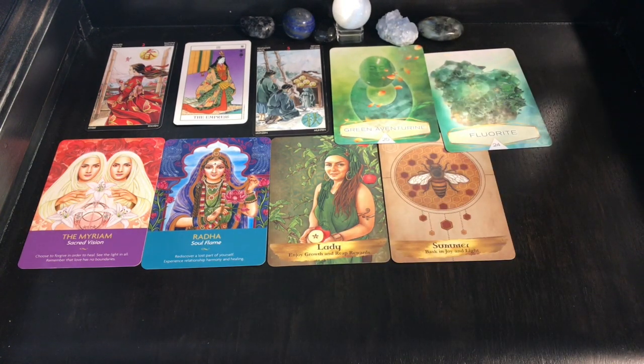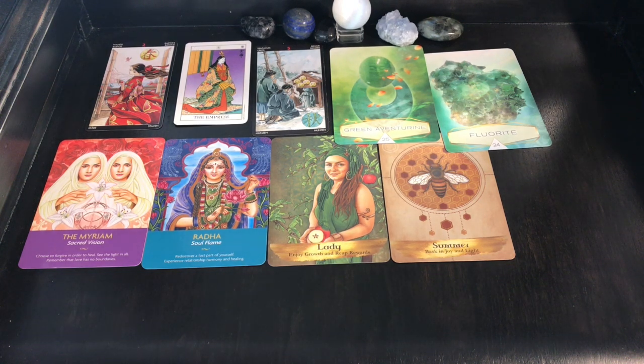Here you are. So green aventurine, like I said, it's about luck, good fortune, potential, possibility, new opportunities. The fluorite is about clarity, clear focus. And didn't I say something about that as well, earlier? That it's going to be more obvious, like things are going to be coming into focus.